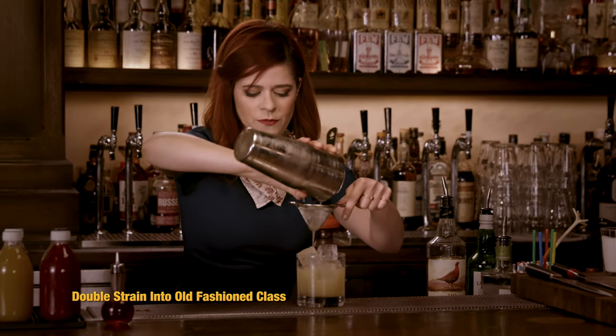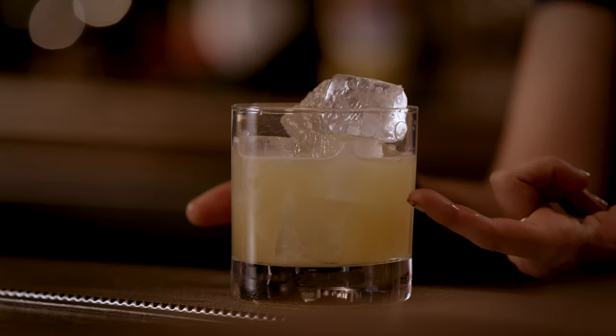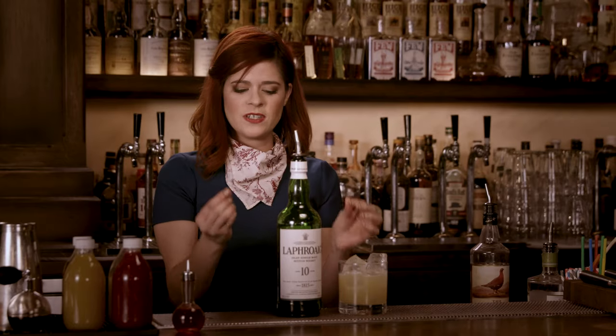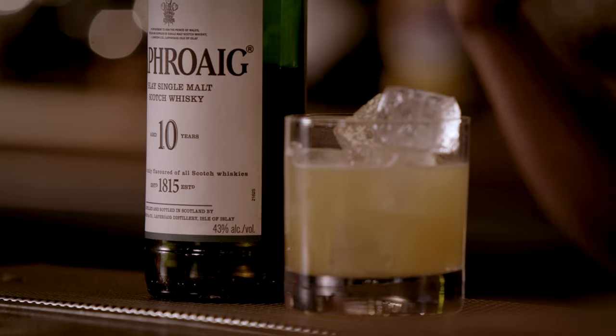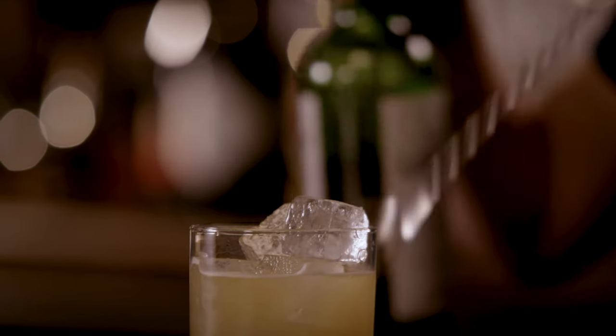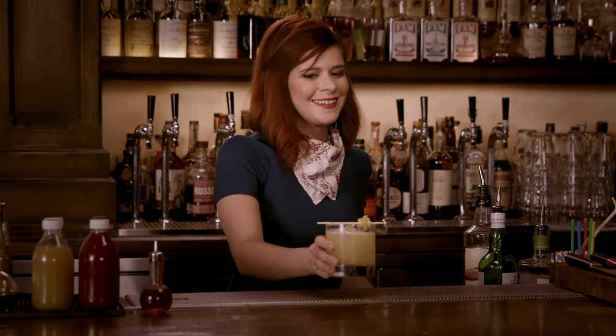I'm double straining just for consistency. It makes it a little bit more velvety, and I just think it gives it a better texture. All right, so what makes this drink really pop is the Laphroaig. This is just going to give it that aromatic, smoky, deep flavor, but the honey and the ginger really come through. And we'll do a little bar spoon. And top it off with some candied ginger. And here you have a penicillin.